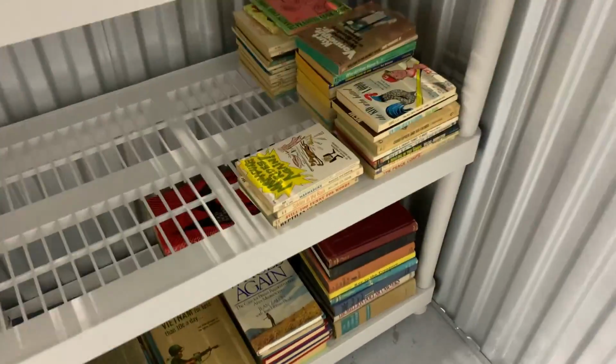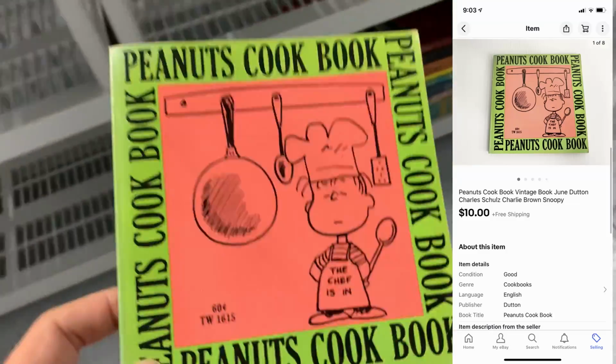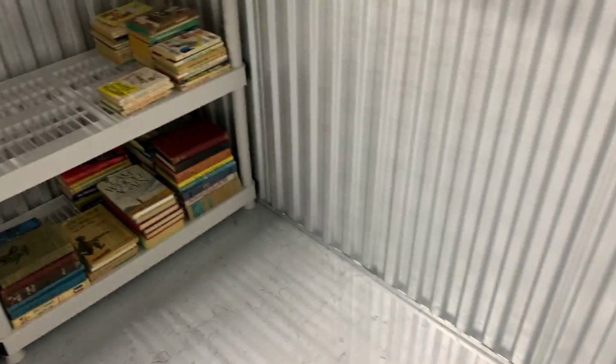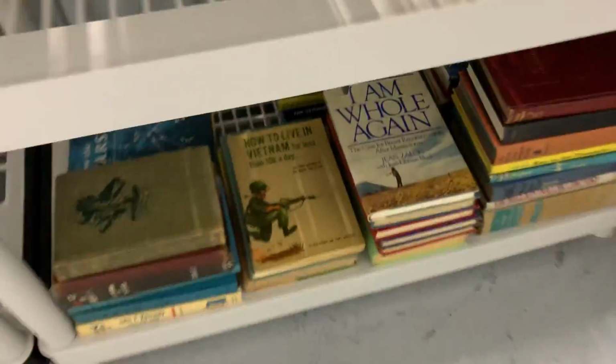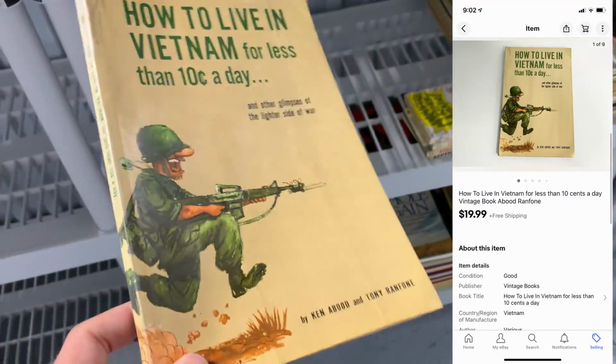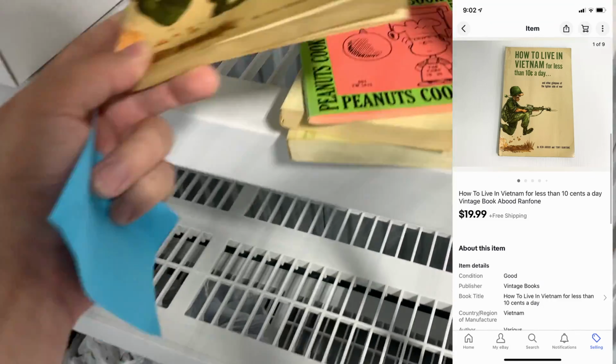Next up, I sold this Peanuts cookbook, and someone offered me $10 for this, and I took the offer, so not too bad. Next up, I sold this How to Live in Vietnam for Less Than 10 Cents a Day book. This ended up selling for $19.99, so really good sale there.